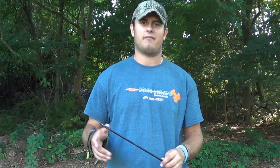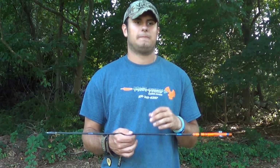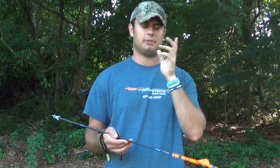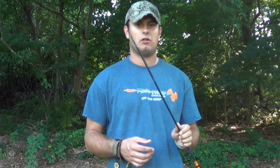I don't really have very well managed land because we're not allowed to bait, we're not allowed to use minerals or anything like that in this part of the state. So I'm kind of just stuck to let them grow and hopefully they turn into something. But we'll see. Hopefully I get a crack at Hefe or Showtime before Junior walks by me.